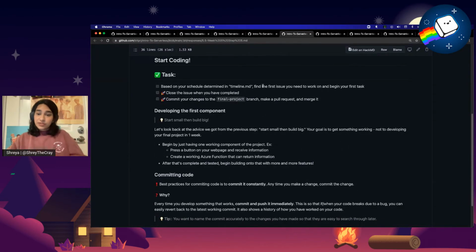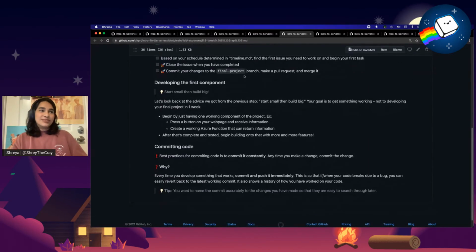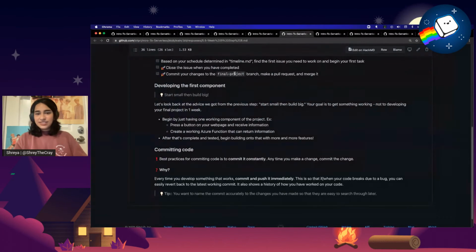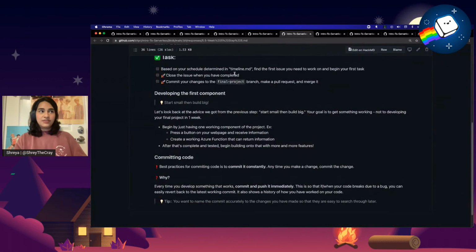It's all just completely up to you to figure out: what's my first step? How do I do it? How much time do I expect it to take? How much time does it actually end up taking? Because we know that's not always aligned, and that's totally okay. So try to follow your schedule as much as possible. Remember that your schedule is tentative. It doesn't have to be followed exactly.